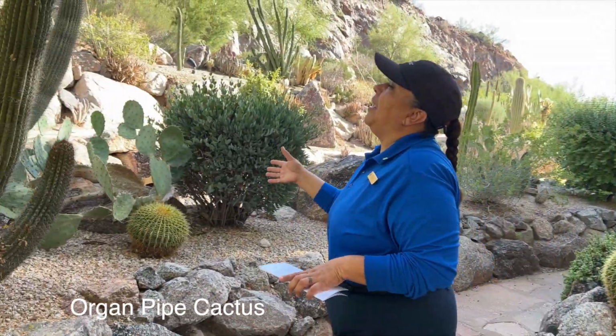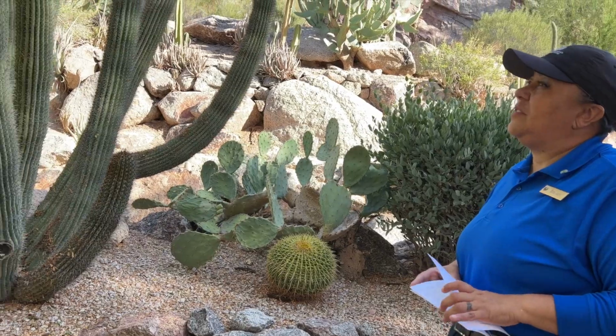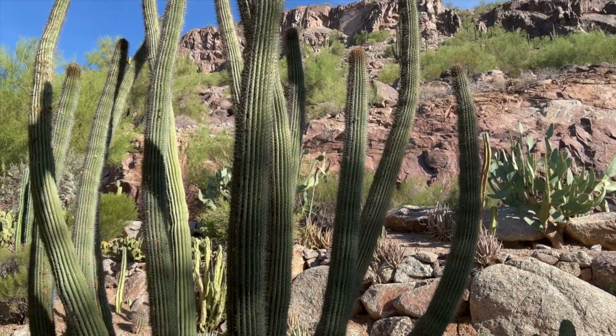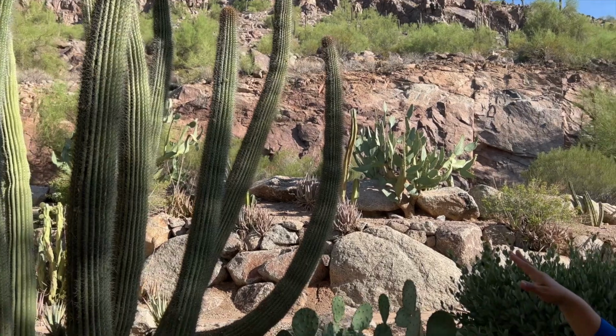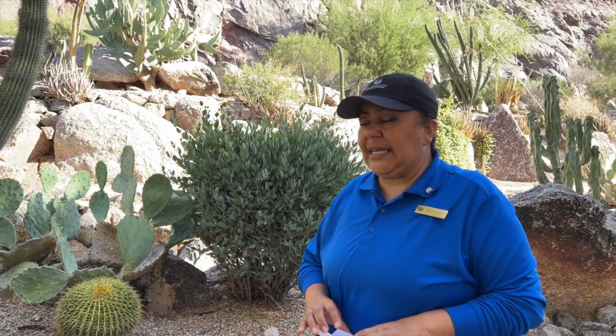This is our Oregon pipe cactus. As you can see, they grow very, very tall, up to 20 feet tall, some of them. And just a beautiful structure. This one's been here for quite some time.